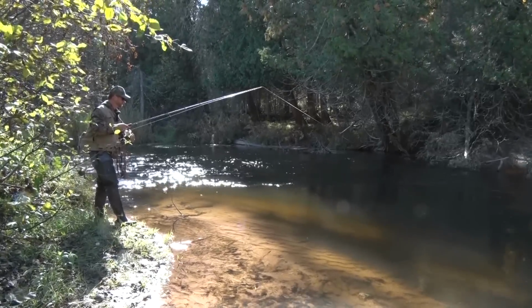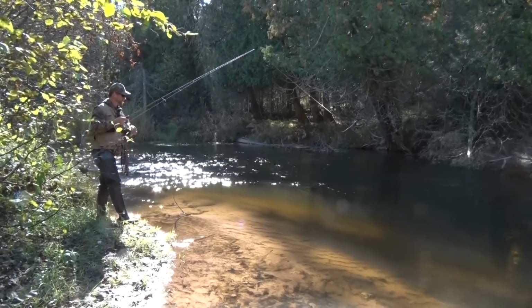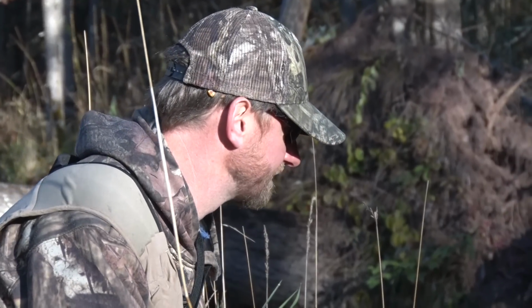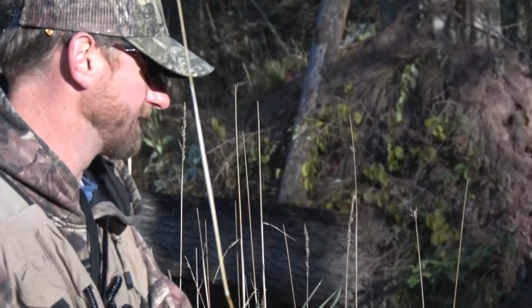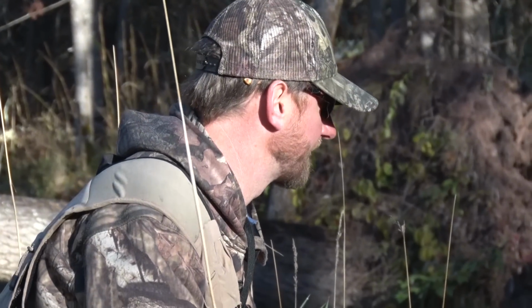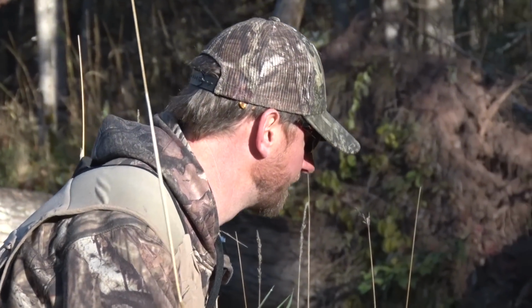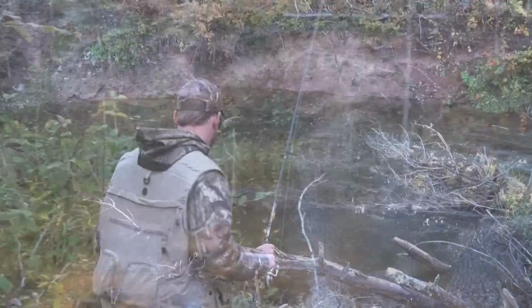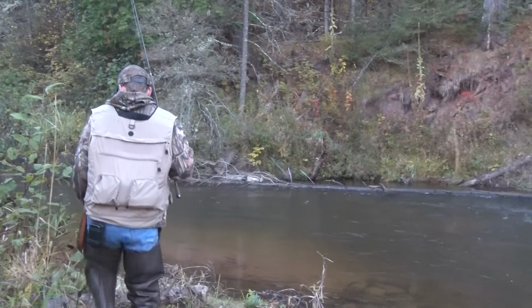So the browns typically do like a little bit darker part of the day. Thick overcast is usually great for brown trout fishing. They usually have no problem hanging out and being reactive all day on a thick overcast, just because that sun isn't out.